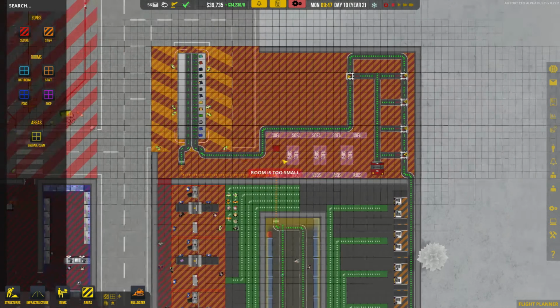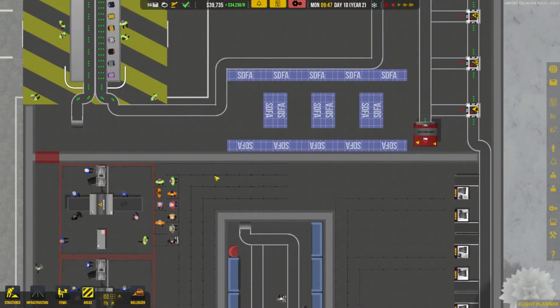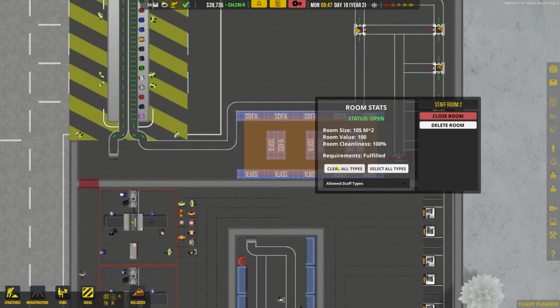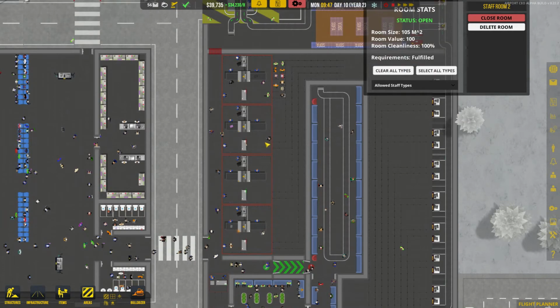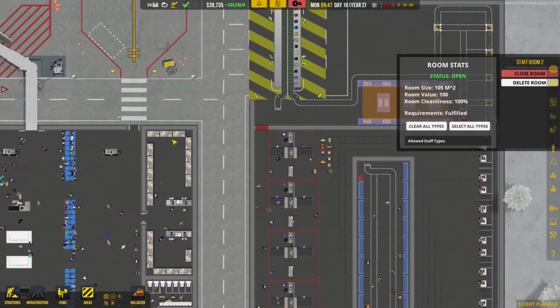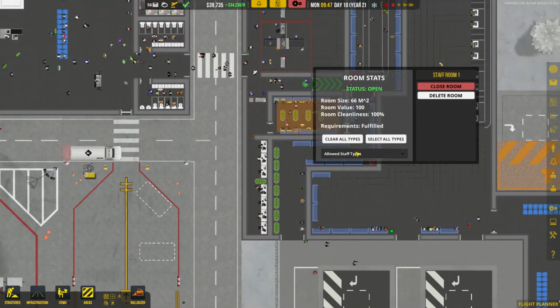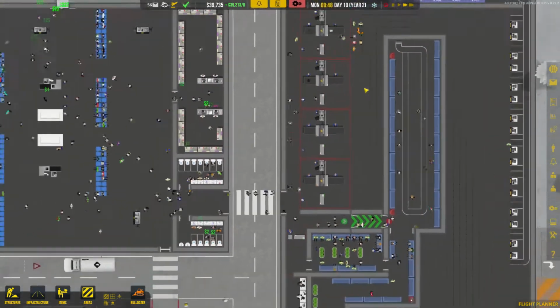And we're also going to put a staff break room right here, because we're hiring so many other people. Now, this particular break room is not going to be just for anybody. It is going to be for security and ramp agents only, because the security people, they're all close by here. So might as well let them go in there. And the ramp agents are very heavily working in this area. And then what we'll do here is we will take off security and ramp agent to clear them out of this one, so this room has more room for everybody else.